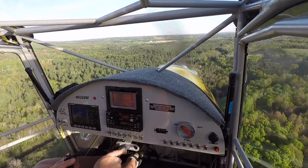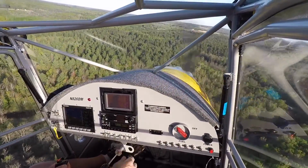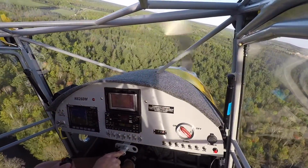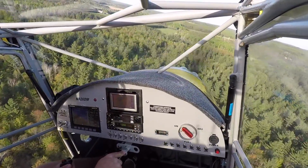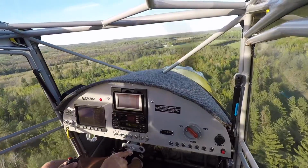Okay, base leg, turn to final, 2 notches of flaps. 60 miles an hour. Runway 10, go back to traffic.